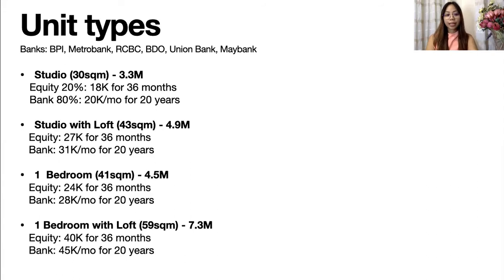For the unit types, they have 4 types of units. They have studio, studio with loft, 1 bedroom, and 1 bedroom with loft. As you can see, their studio unit is at 30 square meters, which is bigger than the usual. The usual studio units for condos in Cagayan are around 20 to 22.